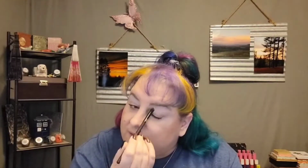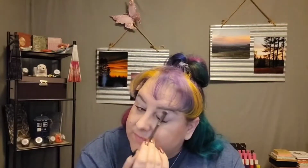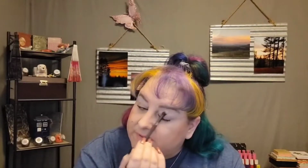So, this is a really pretty, nice, transition-y shade. Kind of set my lids. Because the RCMA is a little bit waxy, which is fine. Works really nice as a base. Absolutely okay.